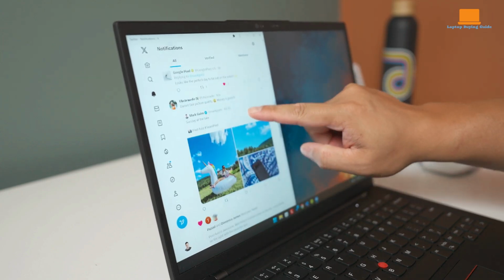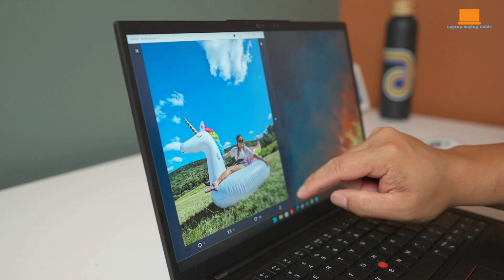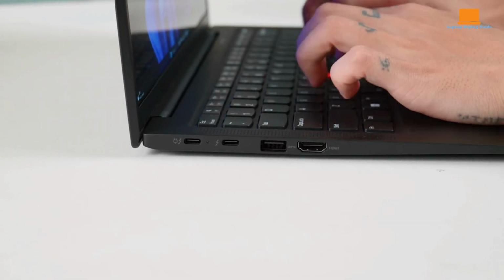Lenovo's commitment to sustainability is evident in the use of recycled materials in the laptop's construction. This eco-conscious approach aligns with the growing emphasis on environmentally responsible practices in the tech industry.